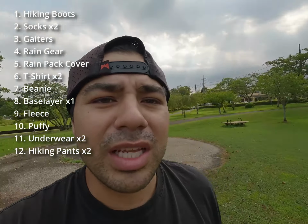When it really rains on Mount Fuji, a rain pack cover is not going to be enough to keep the contents of your bag dry. So anything you want to keep dry, like extra clothes, valuables, phones, that kind of stuff, make sure to have a couple of these. These things are dry bags.